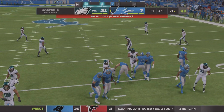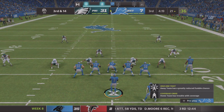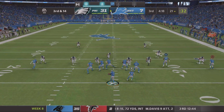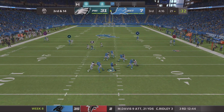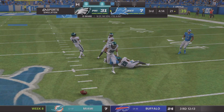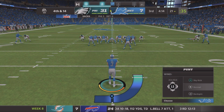So after the sack, here's 2nd and 14. This offense is in desperate need of a conversion as they come up on 3rd down. Looking to throw. He'll rifle this one deep right side. Oh, had his hands on it, couldn't bring it in. Pretty symptomatic of how this game's been going.